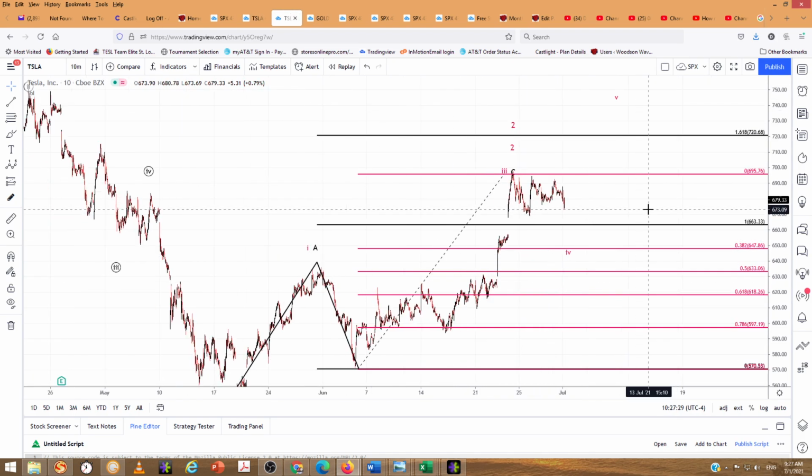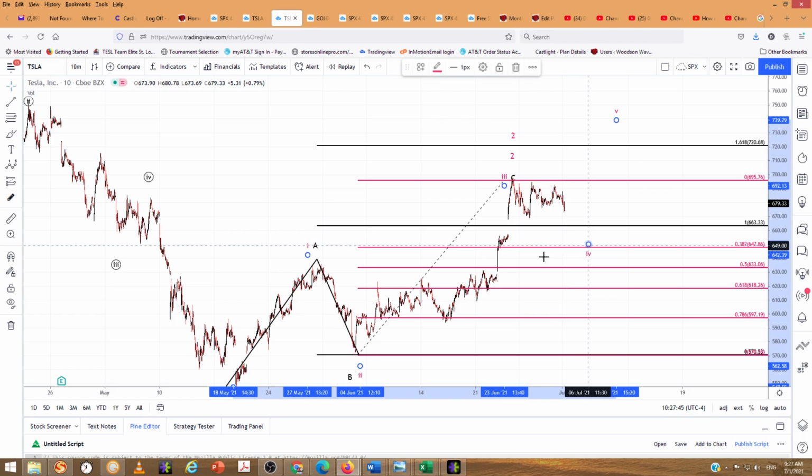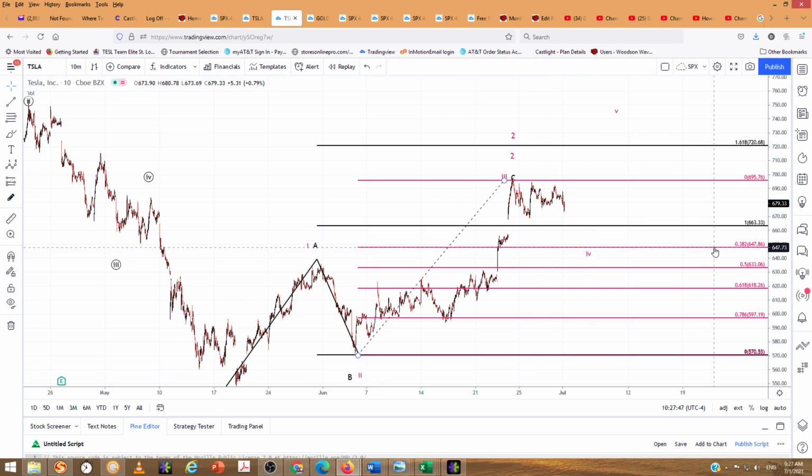Yeah, right here, you can see that A, B, C, or 1 in red, 2, I think it's off the screen. There it is there, A, B, C. And then we've got in red 1, 2, 3, 4, and 5. You can see the pullback levels for 4 here. It has not reached quite the 382, which is 647. But we're going to watch this. This looks like a 4th wave sideways triangle to me. We'll see how that plays out.